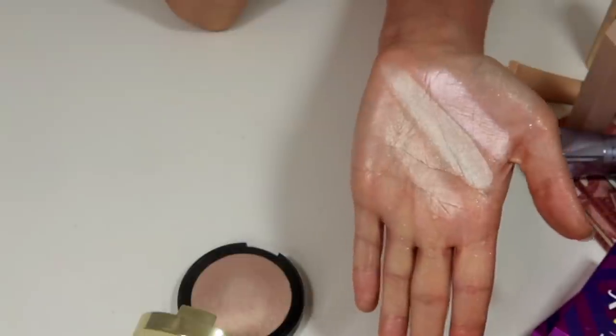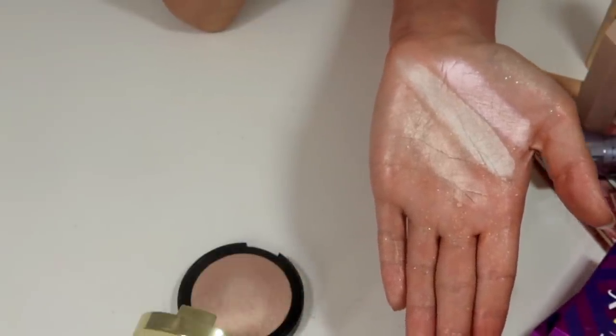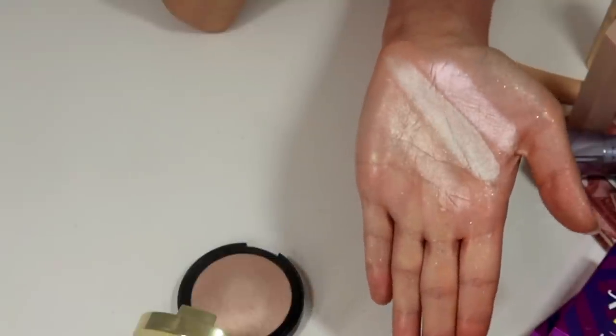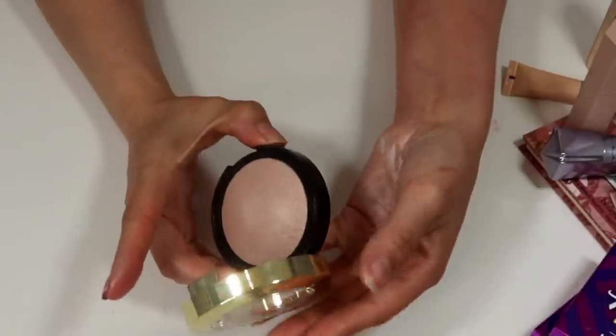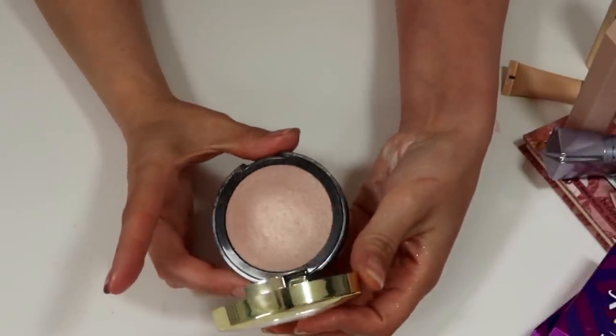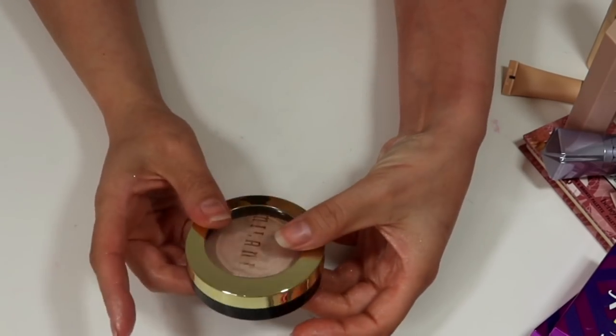This is the one I wore because it's not, I don't want to say it's subtle, but it's not in your face disco highlight. It's just perfect. I actually can't recommend this enough. And doesn't it just look appealing in the pan? All that baked goodness. So yeah, that's Dolce Perla, and if you're going to buy any that you're seeing me touch today, make it Dolce Perla. I know it's expensive, but I really do think it's worth it.